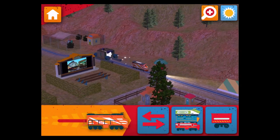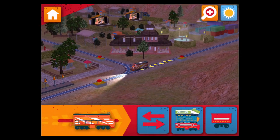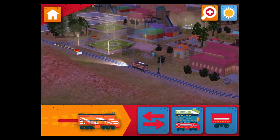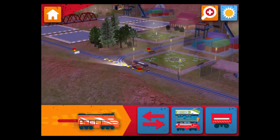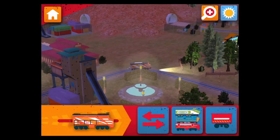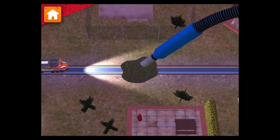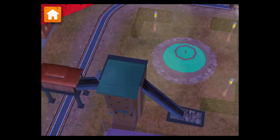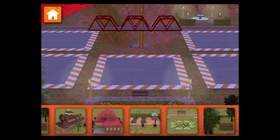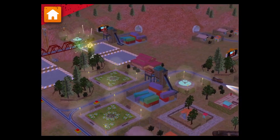Look out! Oil has leaked onto the track. Find the spill and clean it up. There's been an oil spill. Use the vacuum to clean up the track. Job done. Now let's choose something to build. Good choice. Keep going. There's more work to be done.